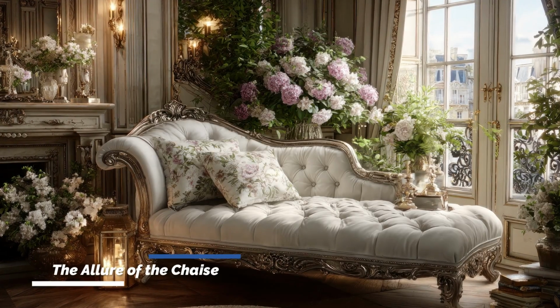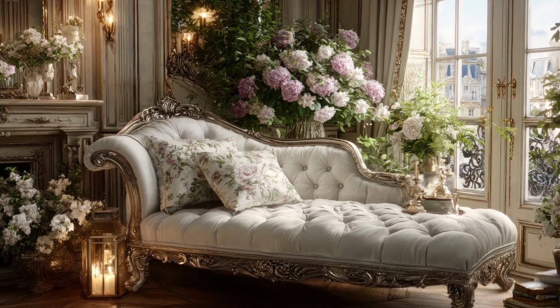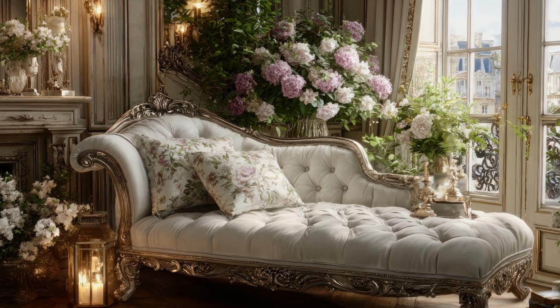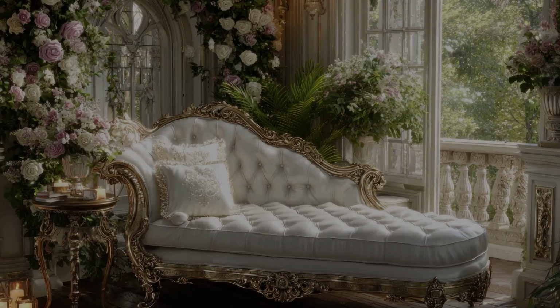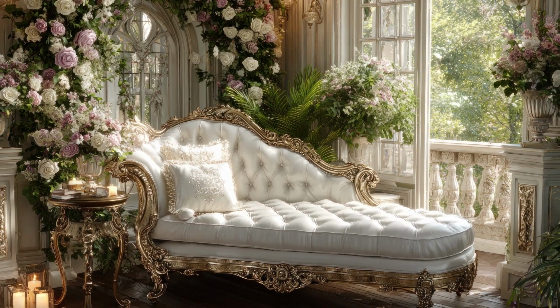A chaise lounge is the epitome of French leisure. If you have space, place one in a reading nook or bedroom corner. Upholstered in linen, velvet, or floral damask, it becomes a sculptural and functional piece of decor.